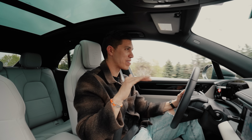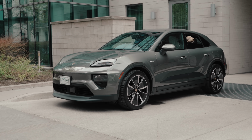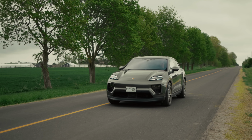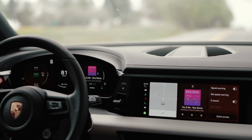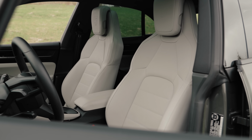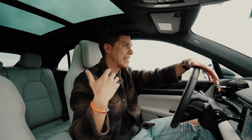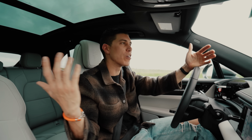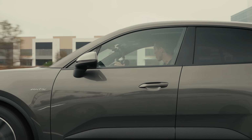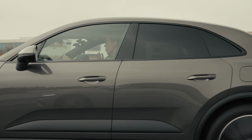I will admit a lot of people in town were eyeing this. Spec it with this Aventurine green metallic. It is such a nice color. Get it in this. The tech has been improved, the space inside has been improved, but I will give props to EVs in general, which have just gotten more accepted. The charging infrastructure has also gotten way, way better. It still has a long way to go, especially here in Canada, especially a bit up north of the city.